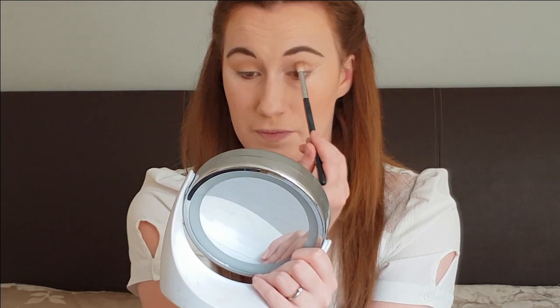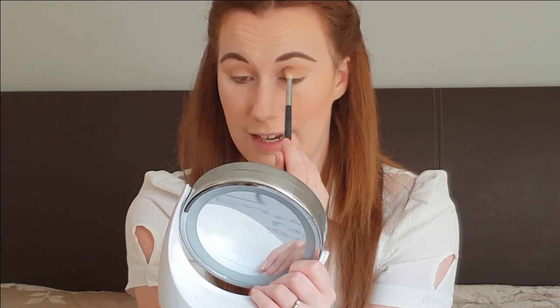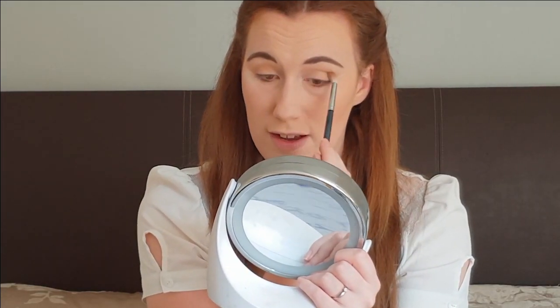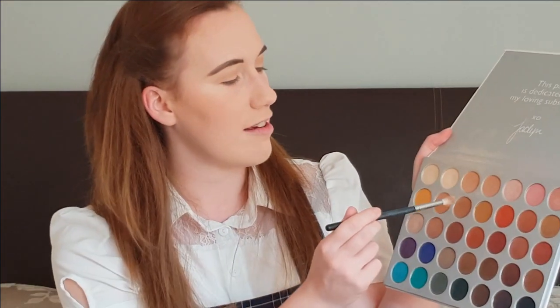Right, back to it. So I'm just going to blend on the other eye as well with that same colour. Sweeping it on, and then blending it in circular motions really gently. And what you should do is take a little bit of colour at a time and build it up, rather than putting a load of colour on and then having real difficulty blending it out. Just really gradually building until you're happy.